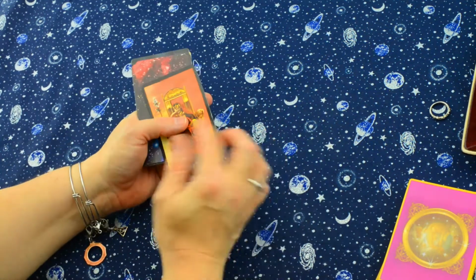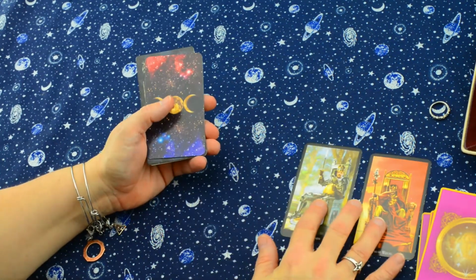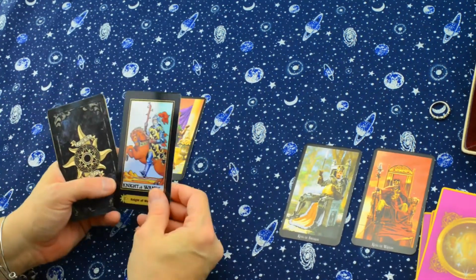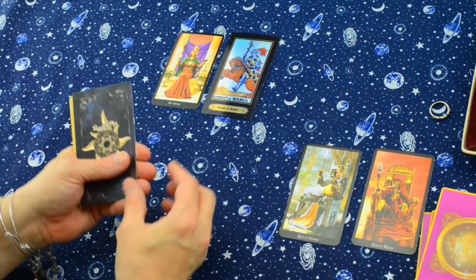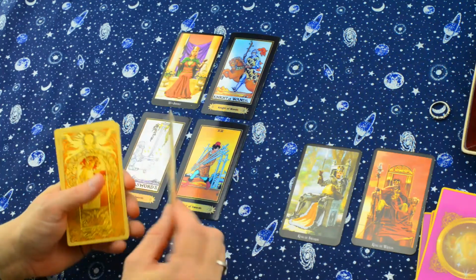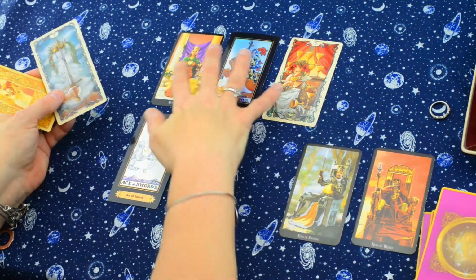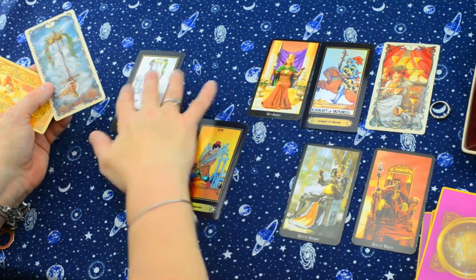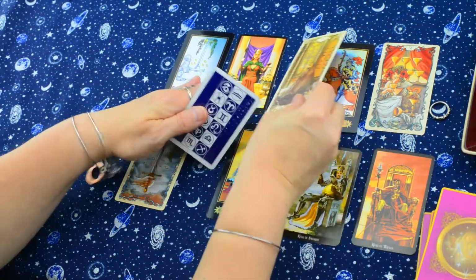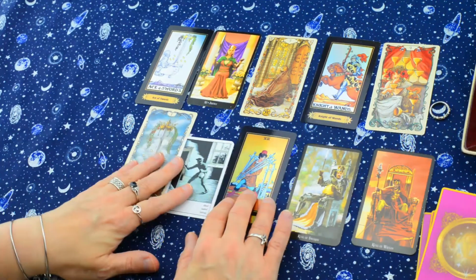All right, let's see what kind of messages we have. We have the King of Wands, the King of Swords. Wow, 2 kings. Okay. Justice card. Showed up in a lot of readings today. The Knight of Wands, the Ace of Swords, the 7 of Swords, the 9 of Cups, the Ace of Swords again, wow, okay. We have the 5 of Pentacles, and then we have Thief. Wow, that's interesting with that card.